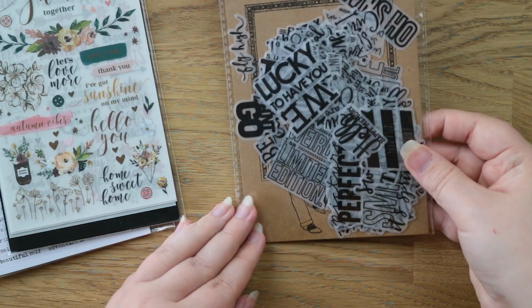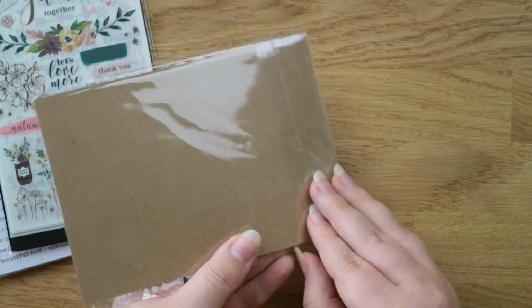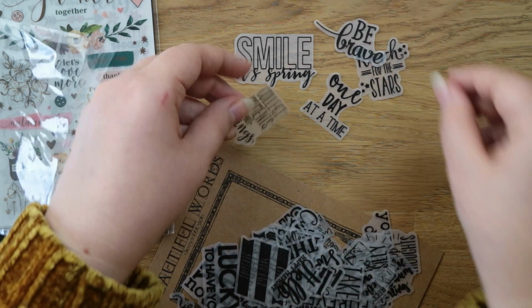I like those. And then this last one, I think these are little acetate pieces. So when I open this, these are just going to go everywhere, aren't they? So I'm going to try and show you most, if not all of them.